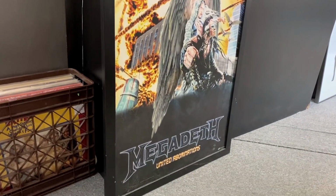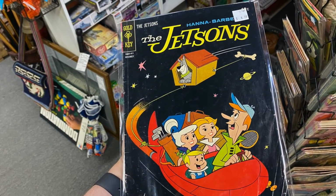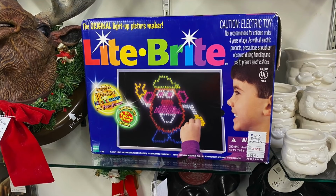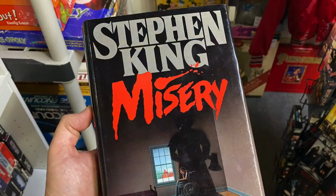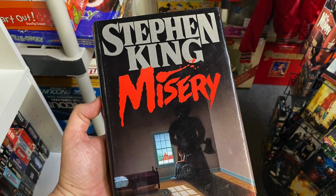And again, I'm digging this place because it's got a bunch of pop culture stuff in here. Some of it from my childhood, like the Jetsons, and then we got some VHSs, the Terminator. Look at this Light Bright. I haven't even thought of a Light Bright in probably 40 years. Also, I'm a huge horror and Stephen King fan. Clive Barker and Stephen King are some of my favorites, and here is Misery, as well as a bunch of his other hardbacks.